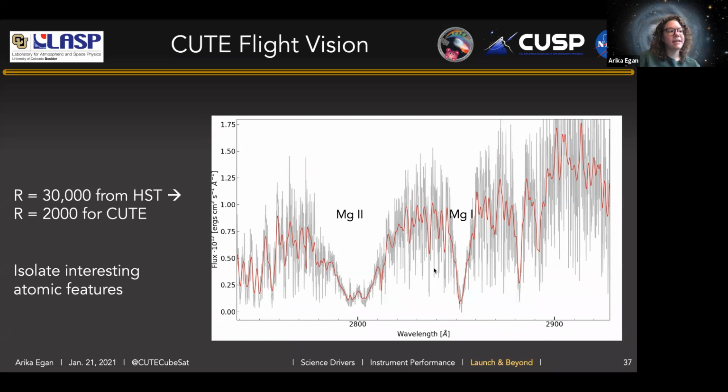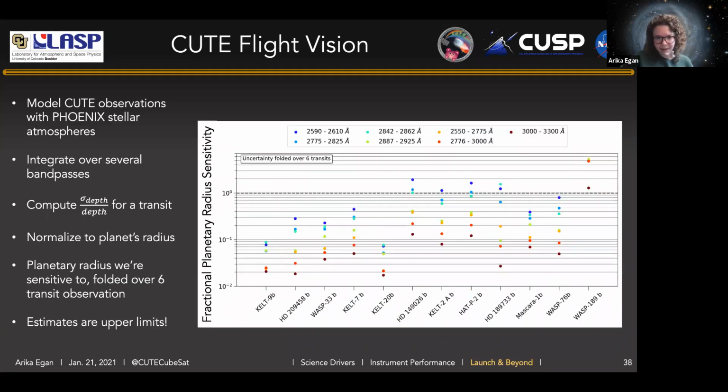So we can see these features in the star's spectrum, but what kind of signal do we expect from a transiting planet and its atmosphere? Well, I've tried to show that here.